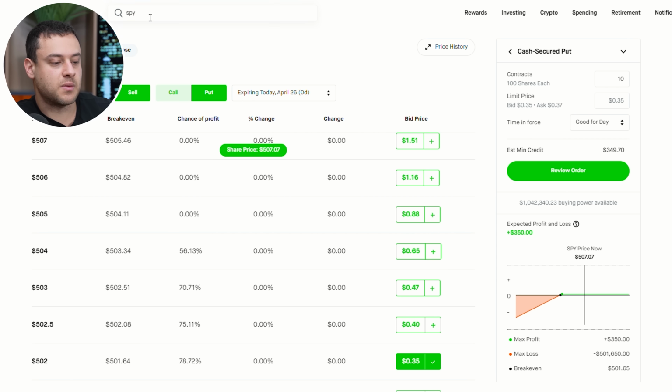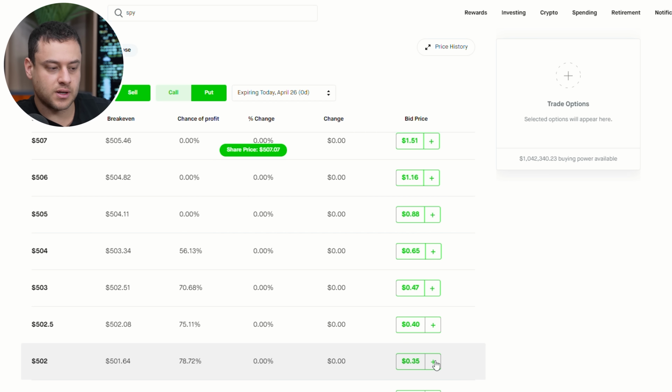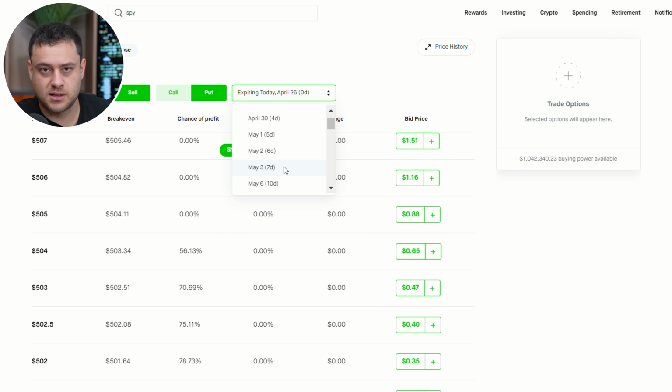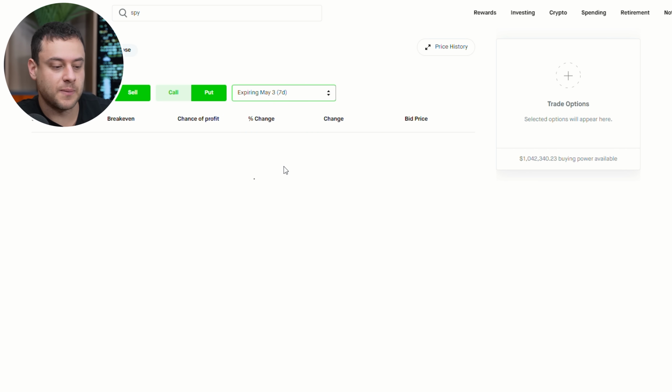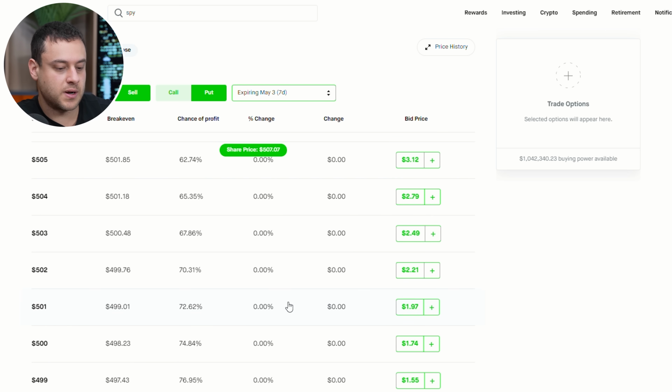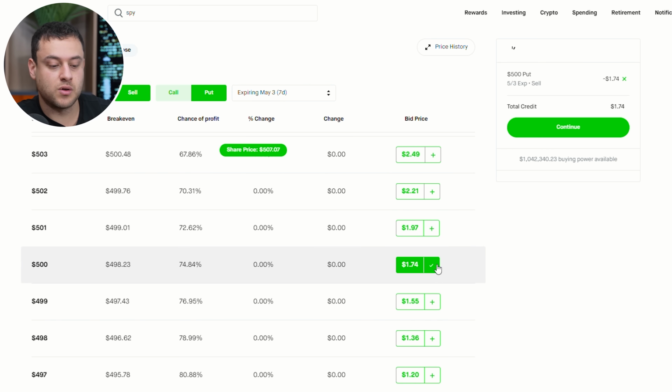Now, yes, you need a large amount of money, which is why the next strategy I want to talk about is going to be a different income strategy in SPY, which uses a smaller amount of money. So I would go for something like 1 week out. For example, SPY has the best expiration days. They're basically every single day. So I would go for something that is 1 week out, and then I would go for something out of the money. Again, we can go for 500.